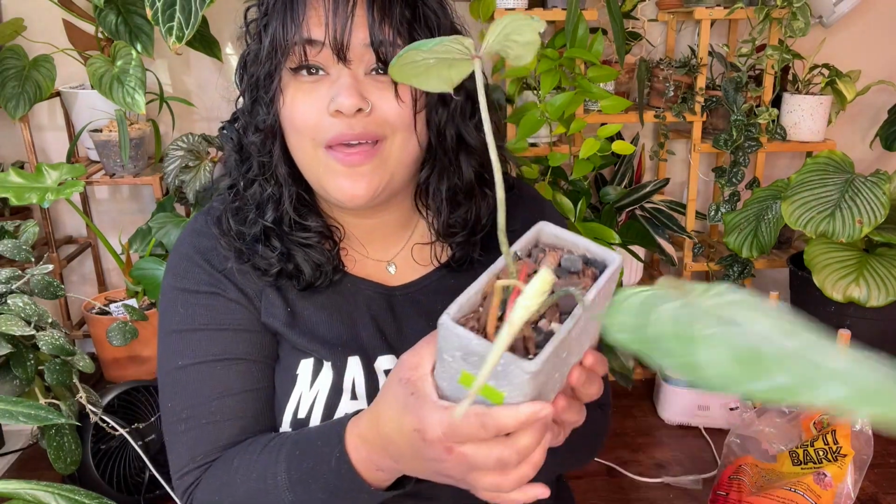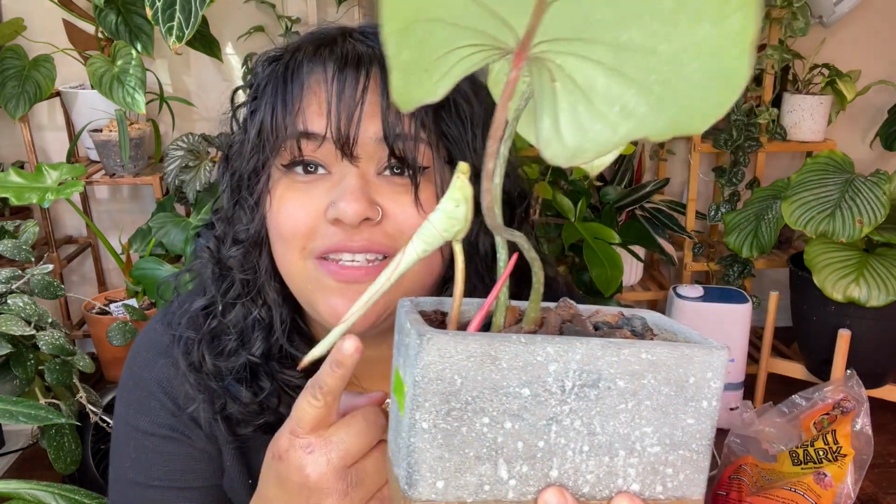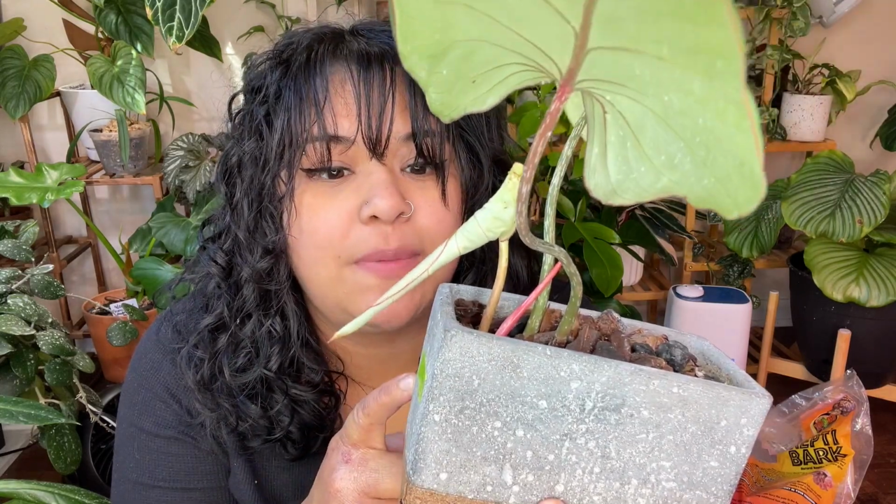So I guess the first plant chore I want to do is I really want to repot some plants. I need to repot my gloriosum. As you can see, she's about to crawl out of this pot.